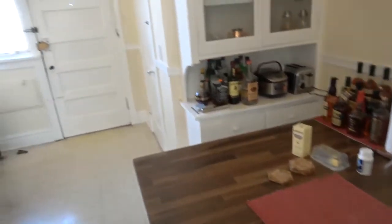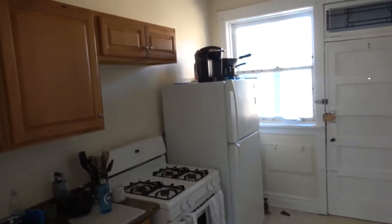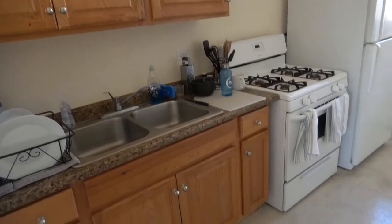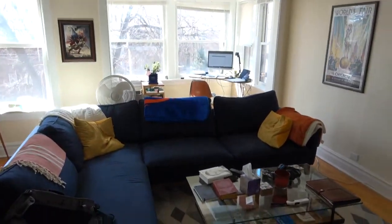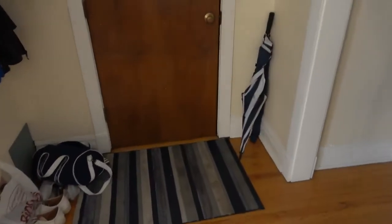So one more look before we exit. Again, the back door will take you down to laundry and storage. Bike storage as well. Nice clean kitchen. Beautiful living room. Being on the 3rd floor is awesome too, because nobody is above you, so it's nice and quiet, very private, very light. And we'll walk towards the front door and we'll take a left into the bathroom.